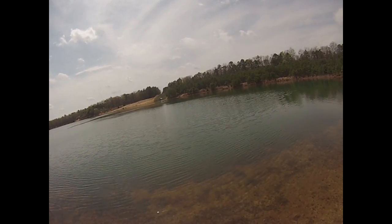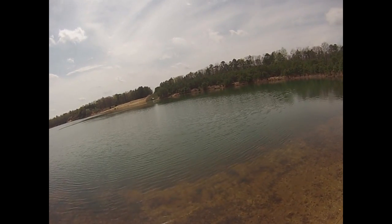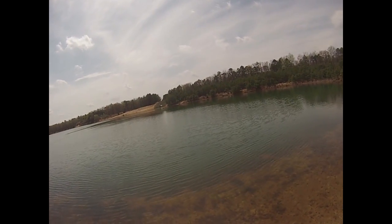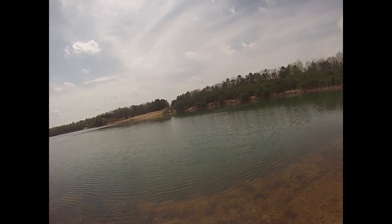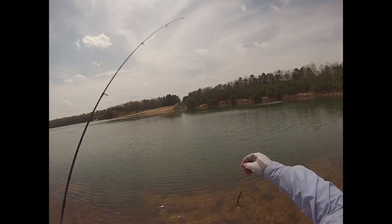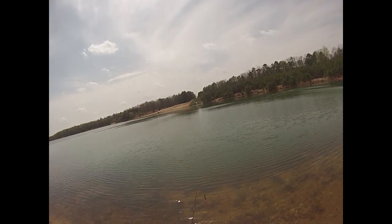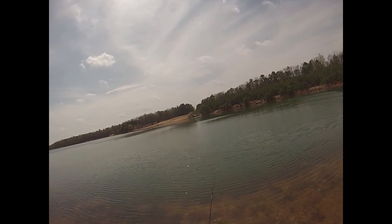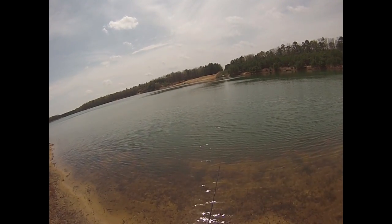Alright, so far I have seen a few smaller fish in the shallows, and they have wanted absolutely nothing to do with the chatterbait. So I switched from something new to an oldie but goodie. Gonna throw around this weightless Texas rigged Senko. These things are almost automatic in this pond. I say almost because I don't want to jinx it. So hopefully this will turn something up.